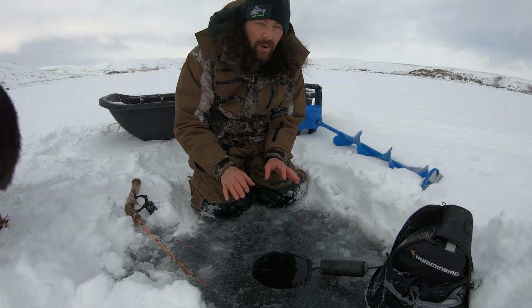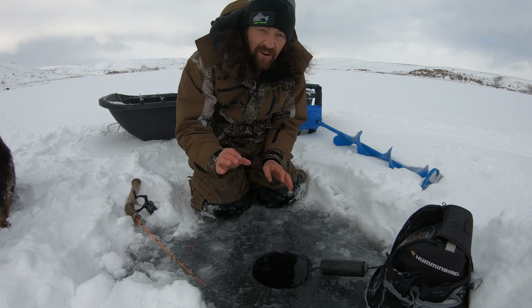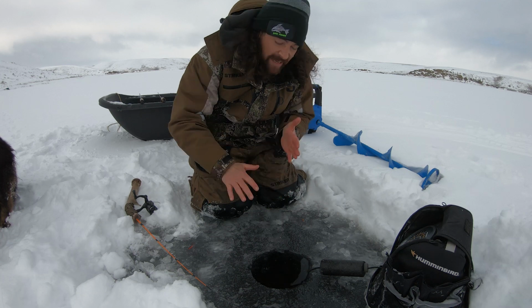As far as right now, we're in the middle of the basin, the deepest point. It's about 10 to 12 feet in the area where we're at. So they probably came off the edges for the morning bite. Now they're just kind of hanging out in the deep.